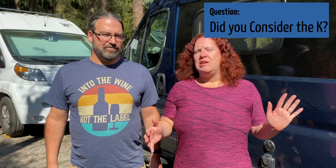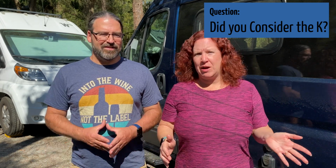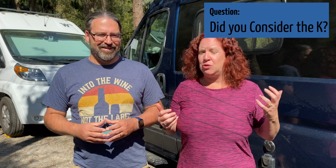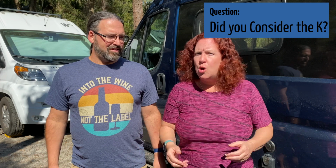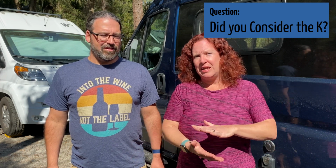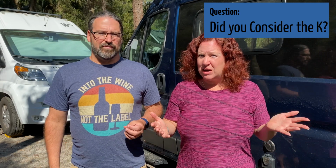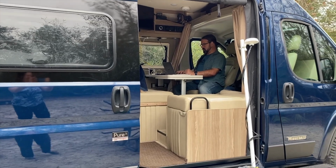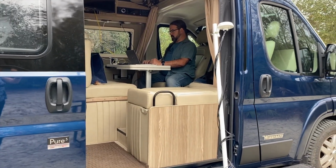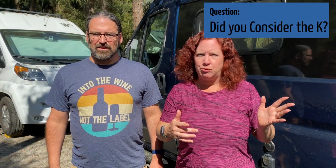So we did not even consider the K layout. The first time we saw it, we knew it was not for us. We are snugglers. We do not like the option of having separate beds, and we're also lazy. We did not want to have to convert to get a king-size bed and then have the bathroom blocked by the bed layout. We also really, really wanted that separate workspace that we could keep a laptop set up or have our monitor come down and have the other person be able to be in the back, either working on a laptop or taking a nap or watching something.